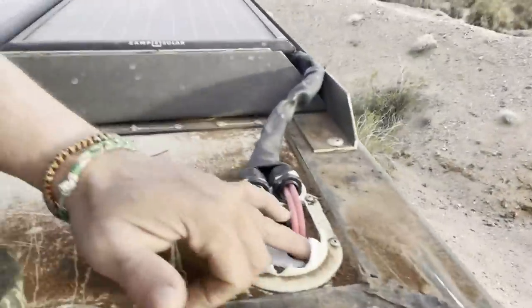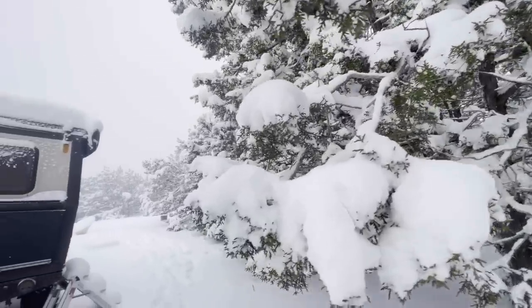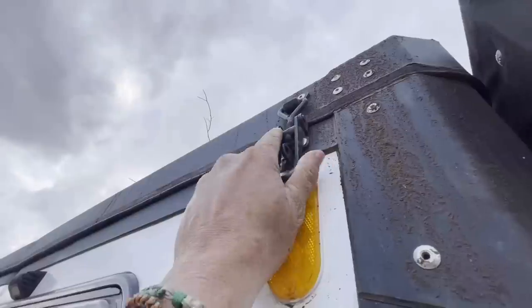For now, I'll try to just tape this up so that water doesn't get in there. I know a lot of brand campers that would have been destroyed. The pop top wouldn't have popped anymore. So this thing's been through a lot. It's been crunched on. It's had hundreds of pounds of snow load on the roof. And then we just crunched through a tree about 12 minutes ago. So let's see. Hopefully this top will pop like no problem. I've been beating the crap out of it.